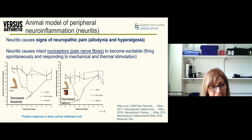And as we can see here on the left, when we're looking at the animals without any neuritis, they have relatively high thresholds. So it takes about 14 grams of force before they lift their paw off that stimulus. But with a neuritis model, that dramatically reduces at around 3 to 4 days. So the animals are withdrawing their paws at much lower stimulus, suggesting that they have this mechanical hyperalgesia.